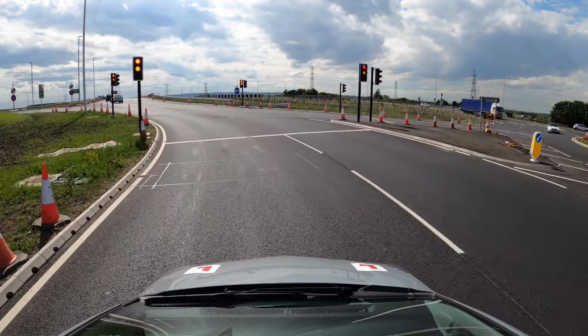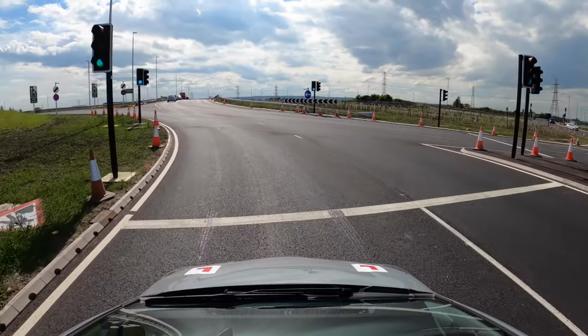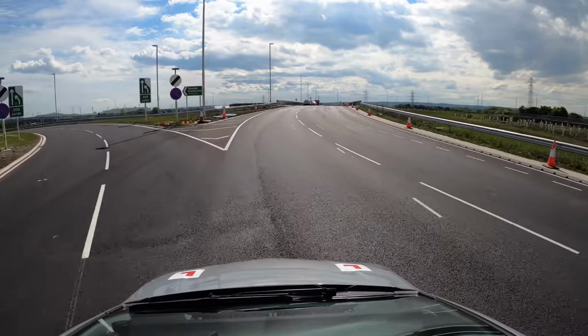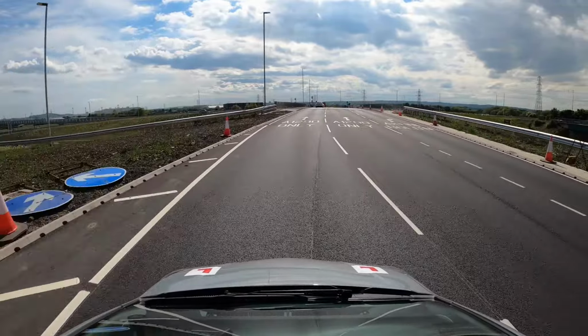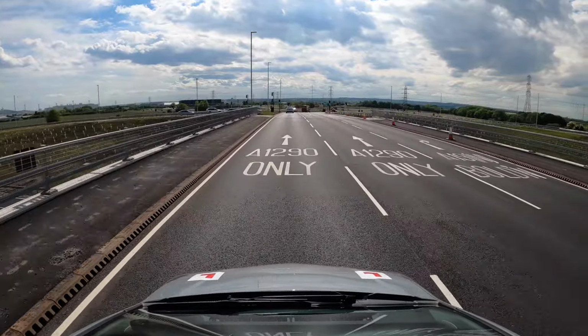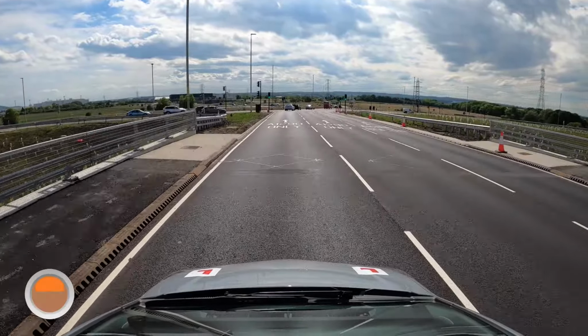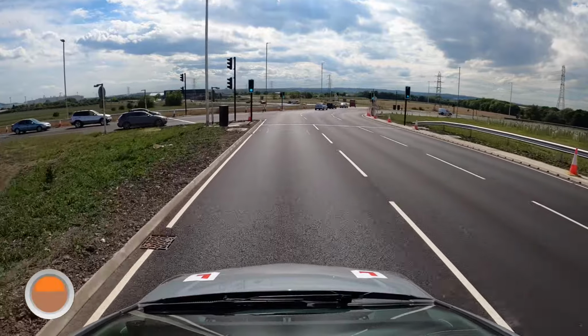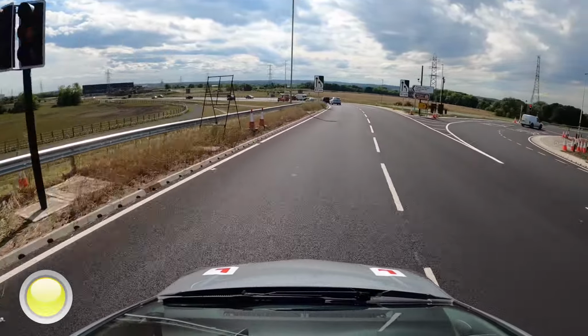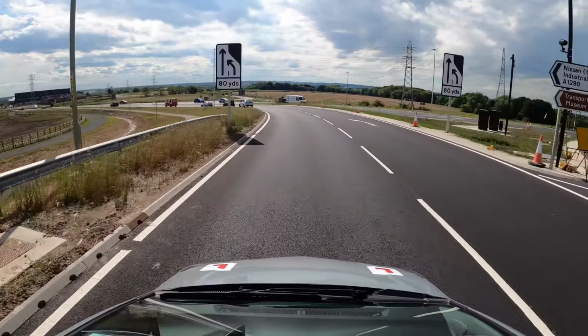Check your mirrors, remember, as you're slowing down. Make progress onto the junction. We're taking the second exit. So crossing the bridge, left mirror, indicate left. Lights stay on green, so let's make progress along the A1290 towards the Nissan car plant.